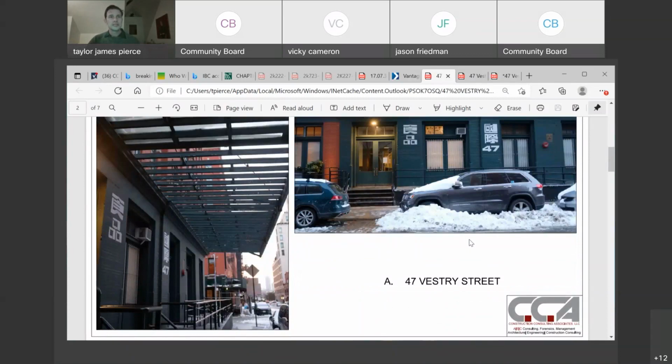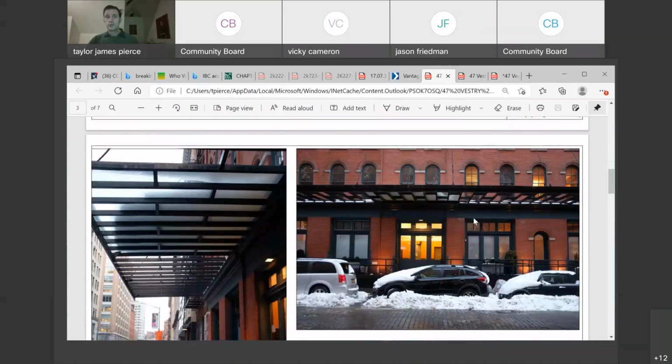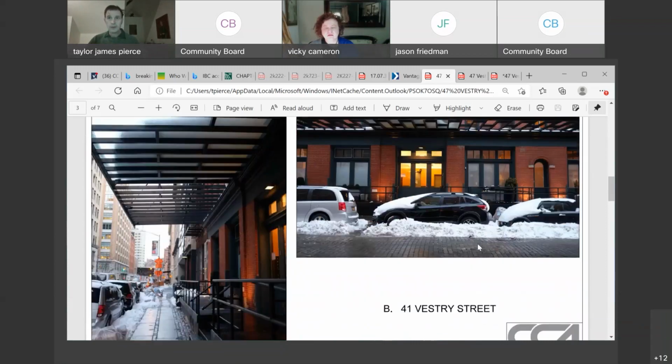As an approach to treating the awnings, its sister building to the east, 41 Vestry, has done the same. They've rebuilt all the wood in steel, so they've maintained the original design, but in steel, and they have a glass cover above their awning.